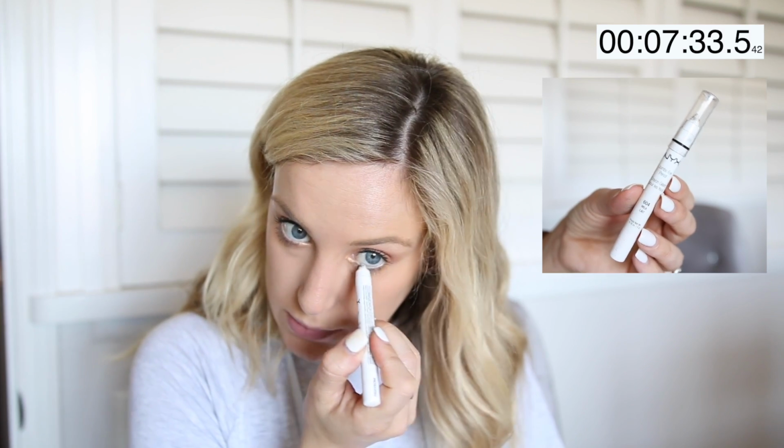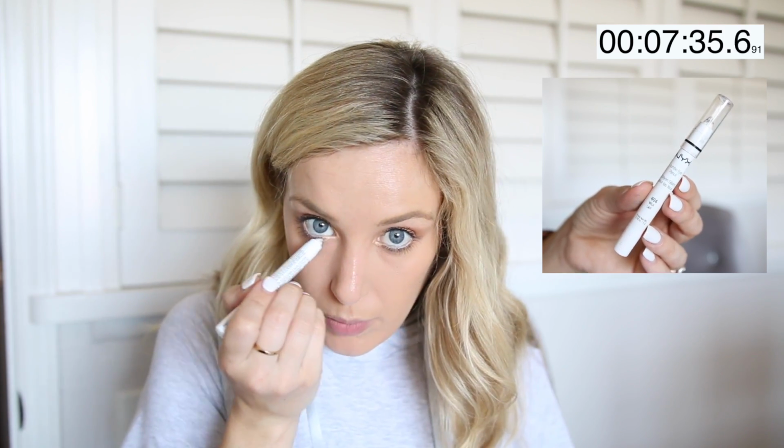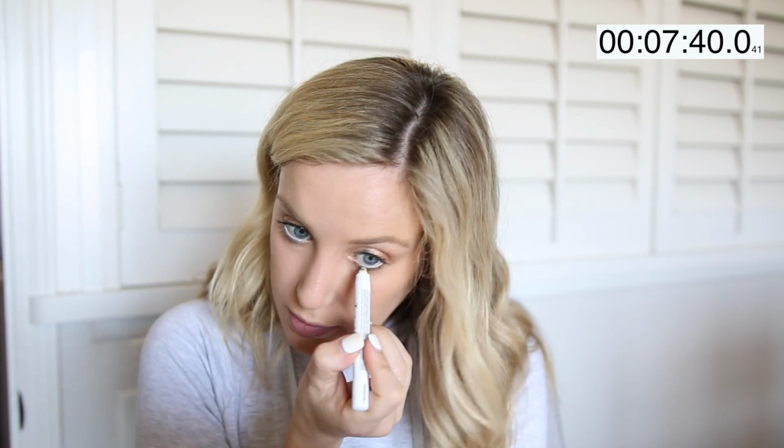Then to brighten my eyes, I'm gonna run this NYX pencil in my waterline. I like the effect that white eyeliner gives because it just really brightens up your eyes and opens them.